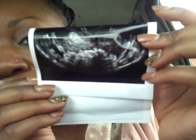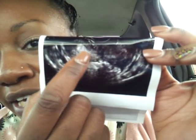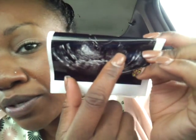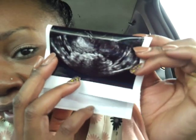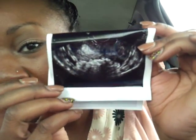So yeah, I'll give you guys one last look at my bicornuate uterus. And I don't know which one I showed you first, but I'm going to try and show you the second one. This one here is a little bit darker, so yep, that is one of my horns right there, and I believe that is the right one. And here's another one of my horns, and hopefully the light is not glaring in too much to where you can't see it. So that is my bicornuate uterus.